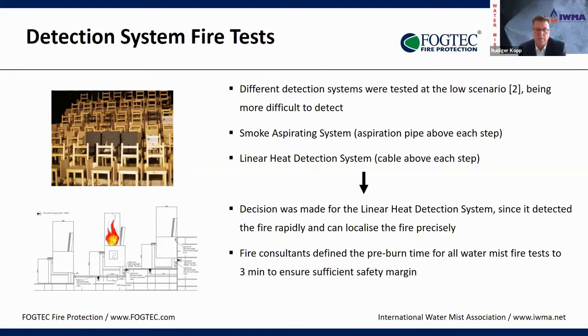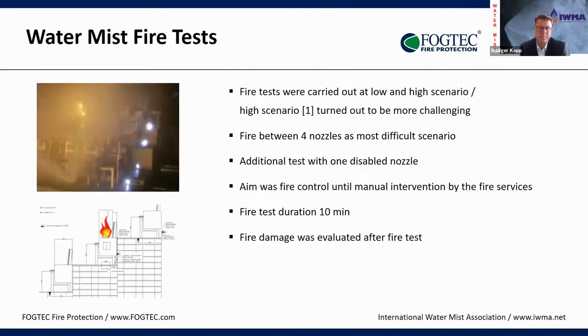So based on this detection fire test, the fire consultant defined the pre-burn time, the time that the fire would freely develop before the active firefighting system, the water mist system, would be activated in the fire test, to 3 minutes. So that means that all fires in the detection test were detected within 1.5 minutes. So a 100% safety margin was added to this.